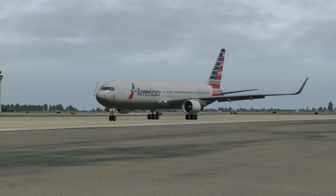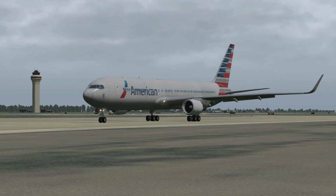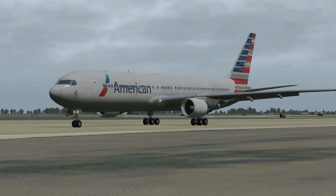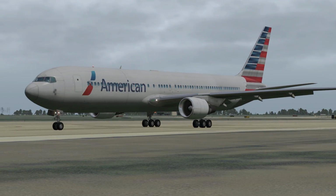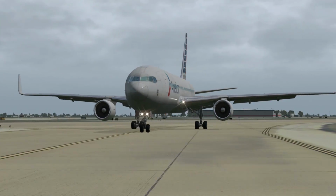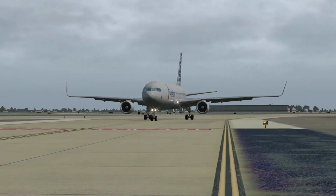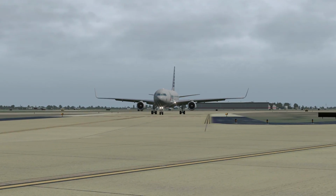And we get to come to a complete stop up here, and let's taxi it in and shut her down. Let's get these passengers to their gate today in one piece. That's such a great looking airplane. God, I love it. Even right there, it looks really nice.